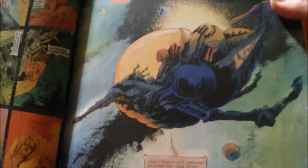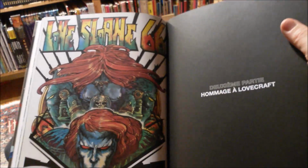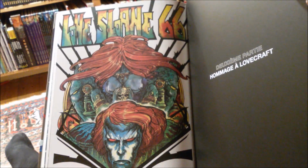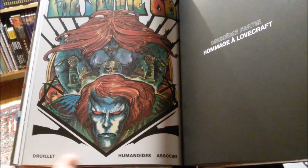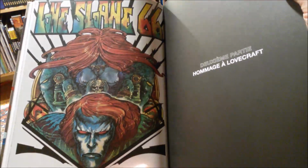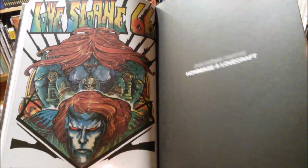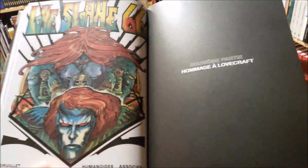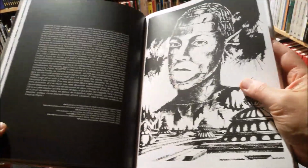And that's already Philippe Druillet, like we know and love him. And here we have a cover for that Lone Sloan 66 story, as it was published by Humanoids Associés. Maybe I have to look for this edition again, and maybe there's a chance to get this.